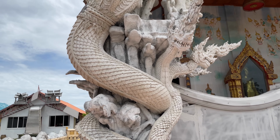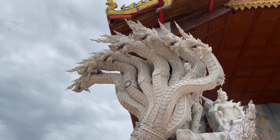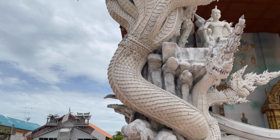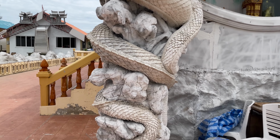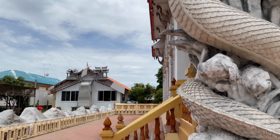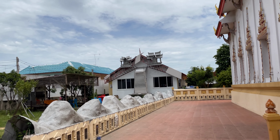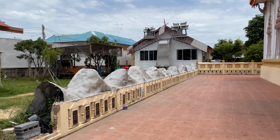And some more of the work. You can see this is the Naga right here, and you can see how it just kind of wraps around the column, and then they're going to do a bunch of other little figures around the base. And then they have another hall back there. I don't know what they're doing with it. Looks like they're going to put some Buddhas and stuff in the front of that. It's kind of different, but this is what they're doing.